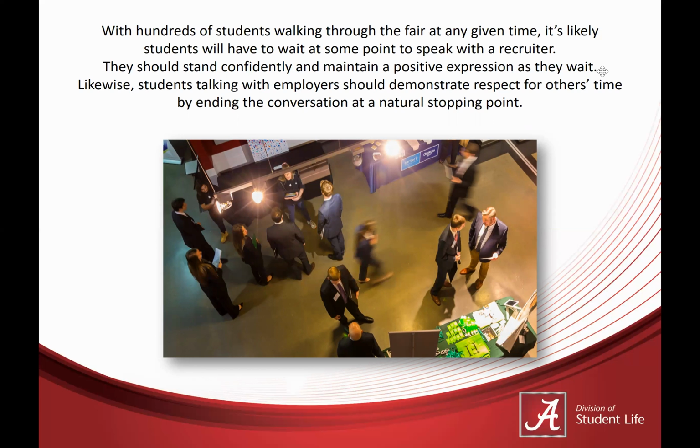Likewise, for the students doing the talking, we encourage them to just be mindful that there may be students standing behind them, and we don't want them to rush through their conversation, but at the same time, we want them to listen for that natural break in the conversation with the employer, maybe be aware of the employer's body language if they're starting to look around, and bring that conversation to a natural close before it gets awkward, and certainly before other students begin to feel like they may be monopolizing that time.